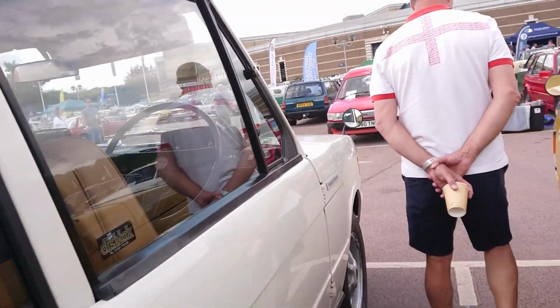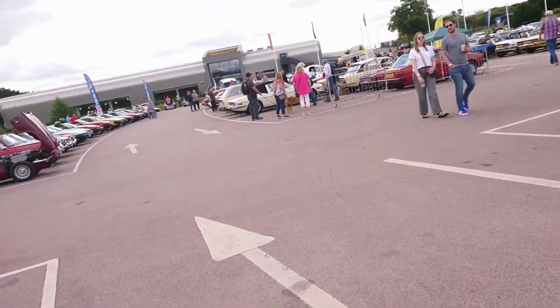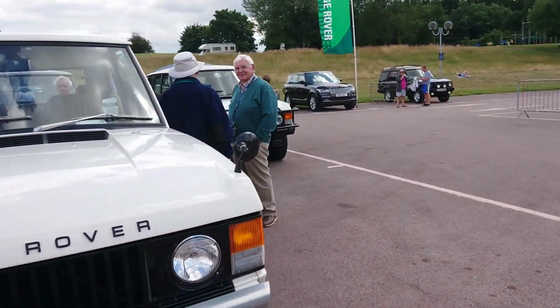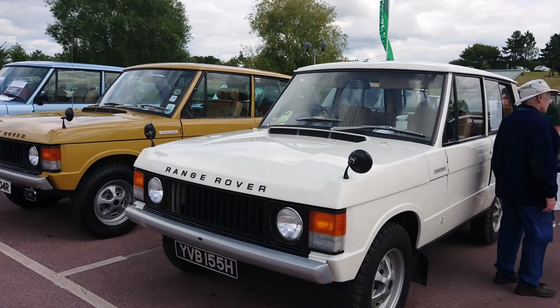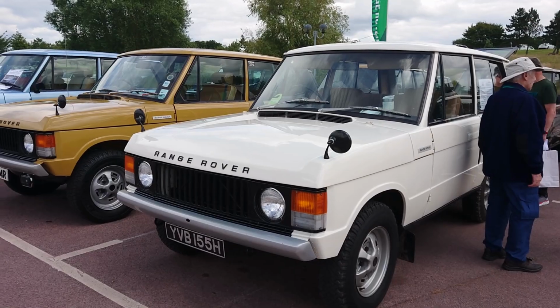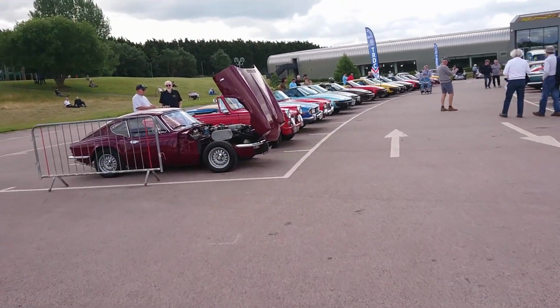Another early one here. A very early Suffix A, which were introduced in 1970, but this is, oh yes, this is one of those. Oh, it's YVB, yeah, very early one. Superb. Nice to see something like that. It's probably worth like £5 million or something. Maybe not as much as that.